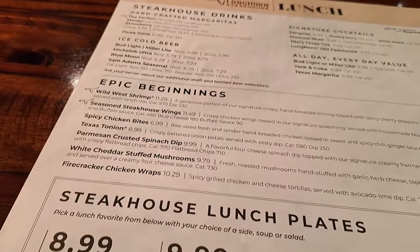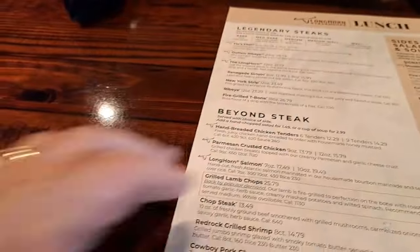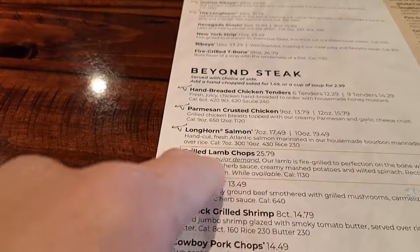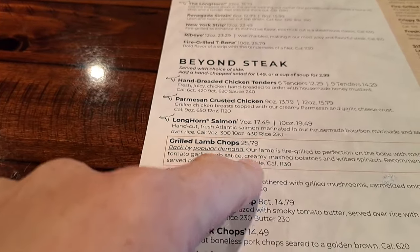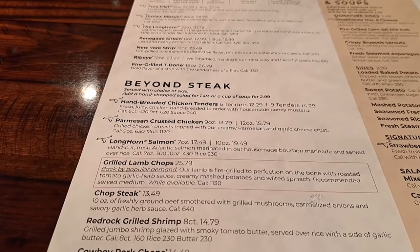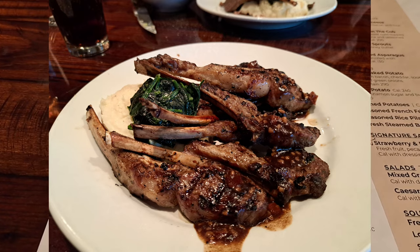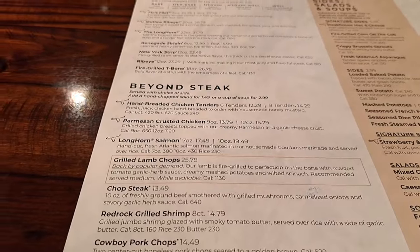I'm good with the spinach dip, too. So if you want to go with that. Okay. And then on the other side in the Beyond Steak section is the Grilled Lamb Chops, $25.79, backed by popular demand. It's fire-grilled perfection on the bone with roasted tomato, garlic, herb sauce, creamy mashed potatoes, and wilted spinach. So that's exactly how they explained it to me over there at the Metter Longhorn. So yeah, I'm really looking forward to getting that.